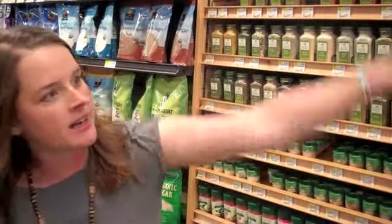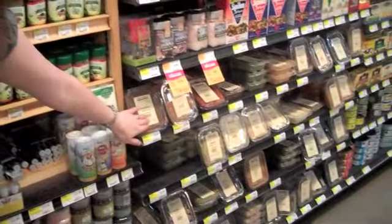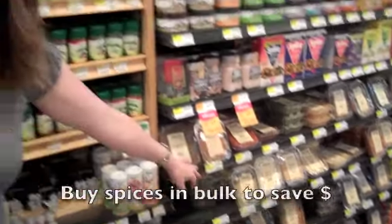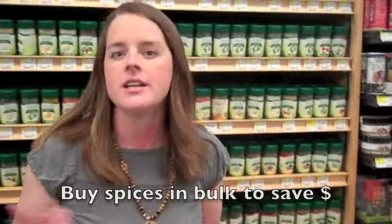Spices are a great way to add flavor to your meals without having to add any fat or sugars. So we've got a plethora of options over here, but I encourage you also to see if what you're looking for is in this bulk section right here. So a lot of times you're going to get the exact spices that you need at a whole lot less cost because they're packaged in bulk. So think about it. If you have an old container at home that you've emptied out, instead of buying a new jar, why not buy it in bulk and fill it up yourself, and you can save yourself $2 a jar.